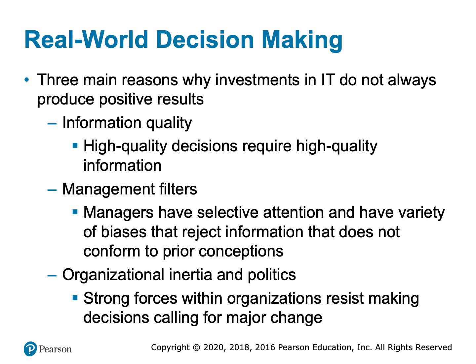In information quality, high-quality decisions require high-quality information. There are 7 quality dimensions, which are the accuracy, integrity, consistency, completeness, validity, timeliness, and also accessibility. In management filters, managers have selective attention and have a variety of biases that reject information that does not conform to prior conceptions. In organizational inertia and politics, strong forces within the organizations resist making decisions calling for major change. For example, they might refuse to adapt to new technological change, which can restrain the organization in implementing information systems.